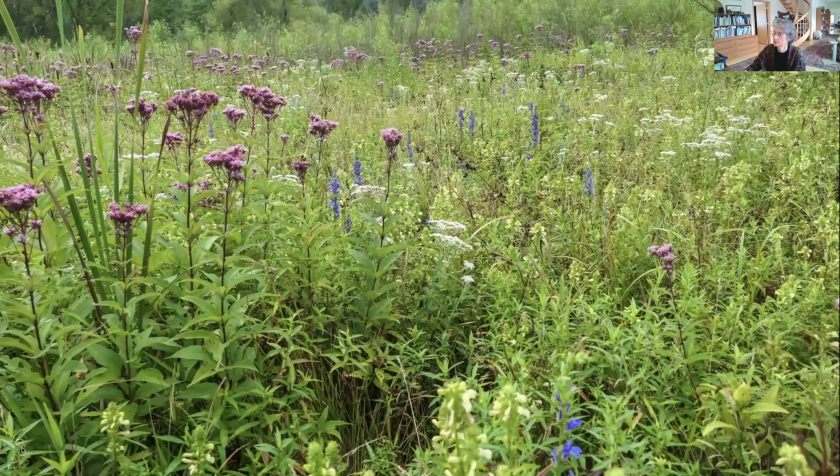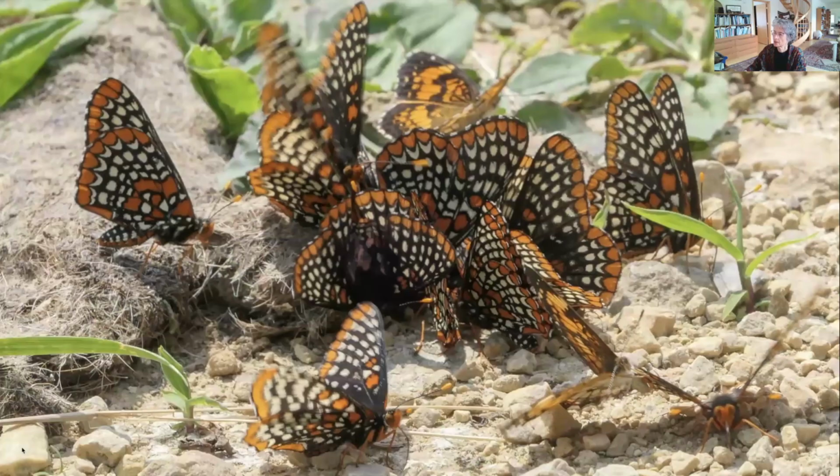This is one of the pretty diverse parts of the wetland with Joe Pye weed, boneset, blue lobelia, flat-topped aster, and wood betony, or swamp betony. Baltimore checkerspot butterflies, and there are a few silvery checkerspots in there, gathered on a pile of coyote scat.